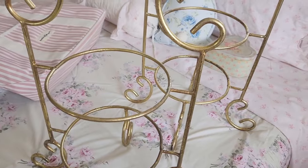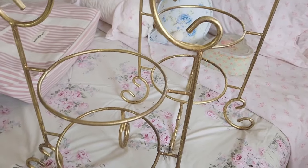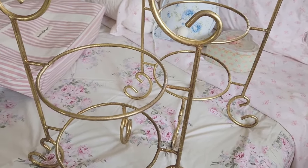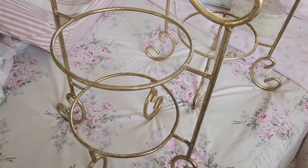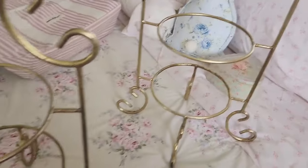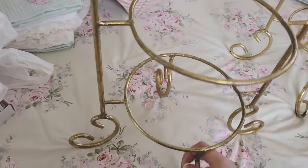I really wanted some rose print plates, very vintage, but I don't have time to go look for some really pretty vintage antique plates. So I got those, and I'm also going to repaint them. Paint just needs a little freshen up.